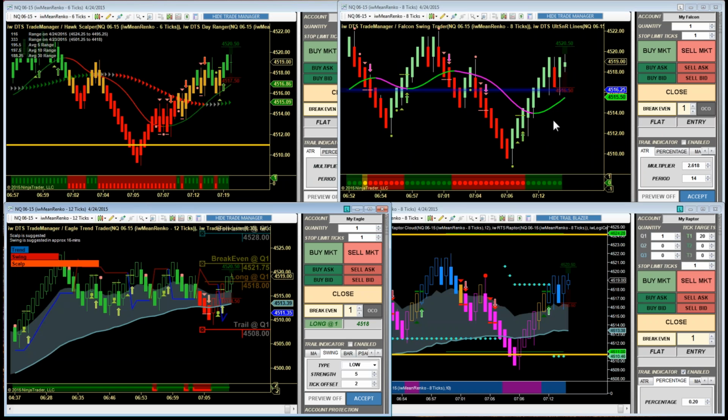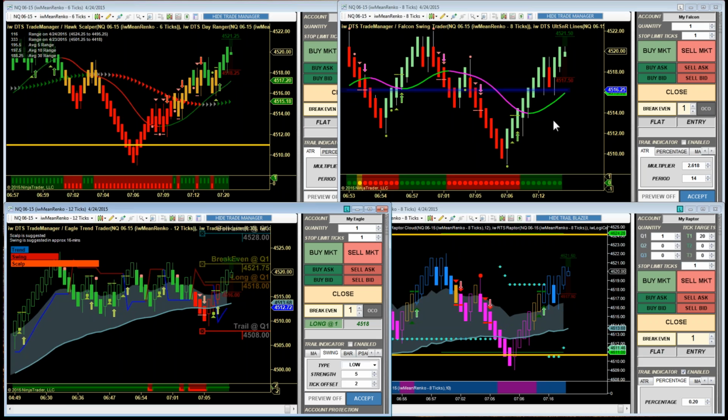Today is like picking pockets. I don't think we're going to see any major move higher or lower. It really will be like being a pickpocket today. The smaller target's definitely helpful.